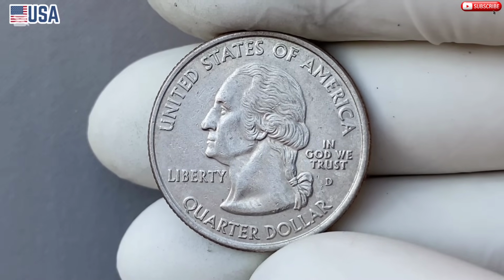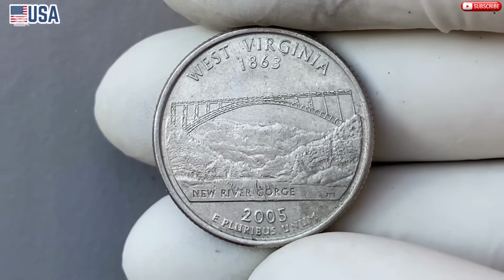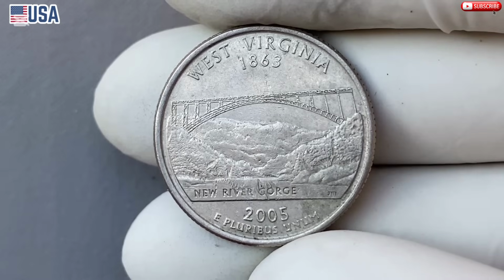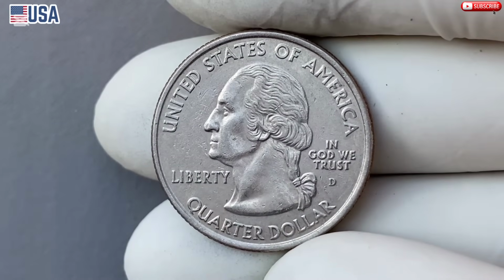Another error to look for is the off-center strike. That's when the coin wasn't aligned properly during the stamping process. The result? A coin with part of the design shifted off to one side, sometimes even cutting off the lettering. The more off-center it is, while still showing the date, the rarer and more collectible it becomes.